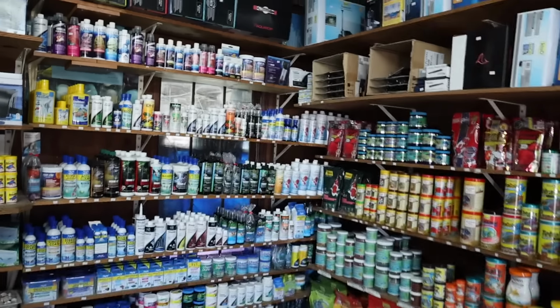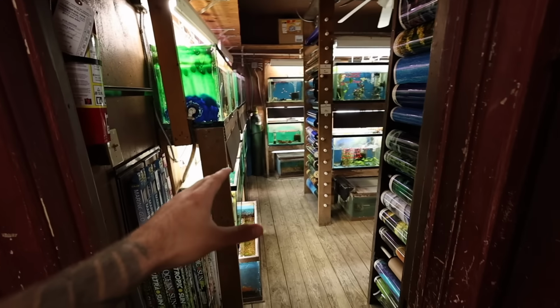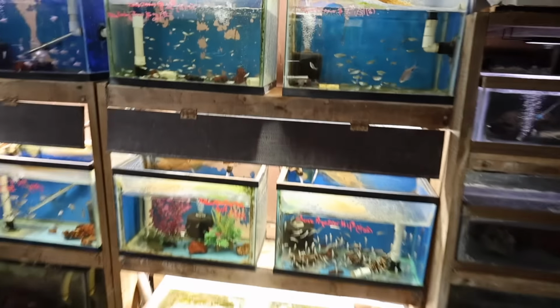Let's get inside this building and see what kind of fish they got. Walk in. Wow, look at this place. All right. Sick. Dry goods right up front. We're gonna walk back here. Holy smokes, folks. Oh my gosh, look at the peacock. We have got a lot to look at. We're gonna go through it, folks. Holy smokes, look at this. Oh, I'm in heaven.